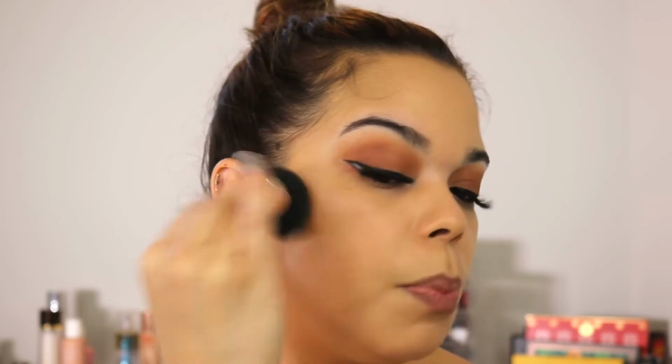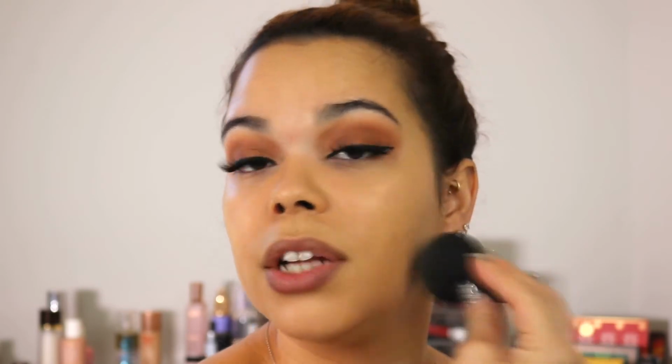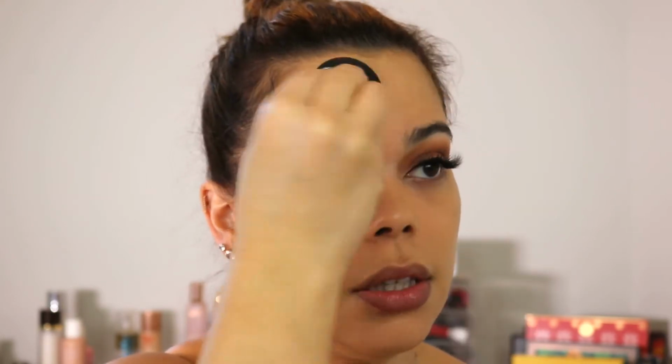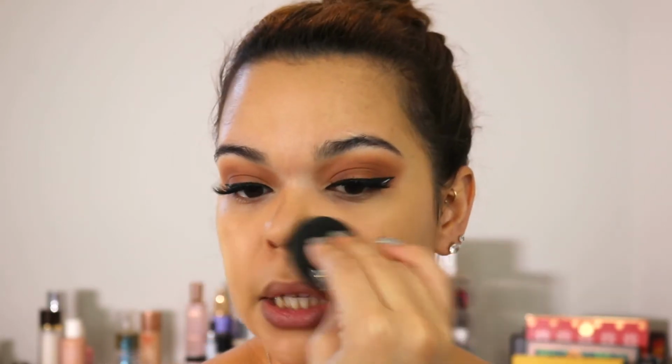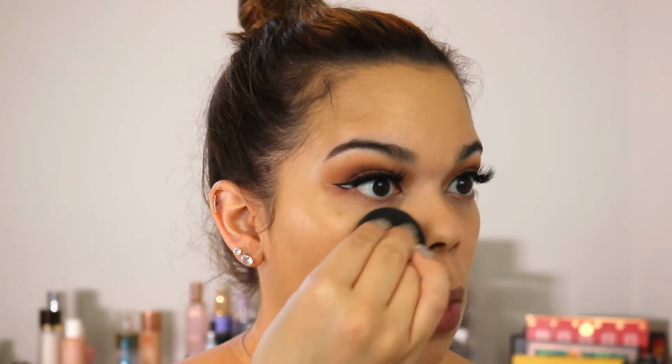What I'm gonna do now is just push this in with my beauty blender. Yes, I said beauty blender. You guys remember my last haul, I got given a ton of beauty blenders. And so I figured if you have them, girl, God bless, use them. And I like doing this after applying any foundation. I'll just press it in with a sponge to help the way that it wears.